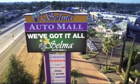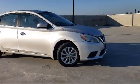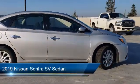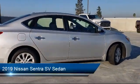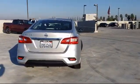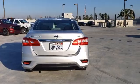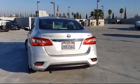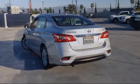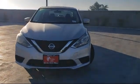Welcome to the Selma Auto Mall, where we have over 11 brands of new and used vehicles to choose from. And here's a look at another one of our great vehicles from our massive inventory, and comes equipped with premium cloth seat trim, dual front side impact airbags, steering wheel controls, fully automatic headlights, Sirius XM satellite radio, rear view camera, alloy wheels, and has less than 30,000 miles on the odometer.